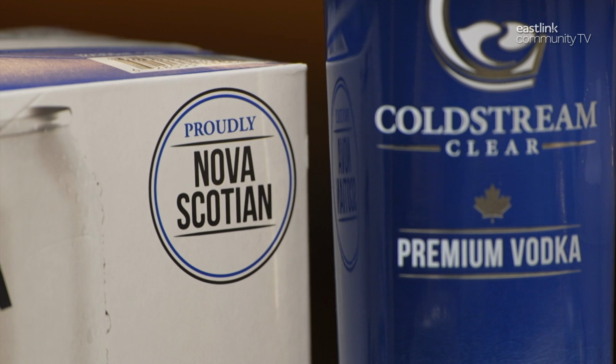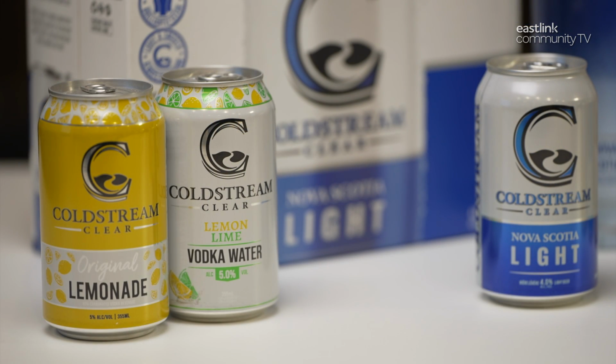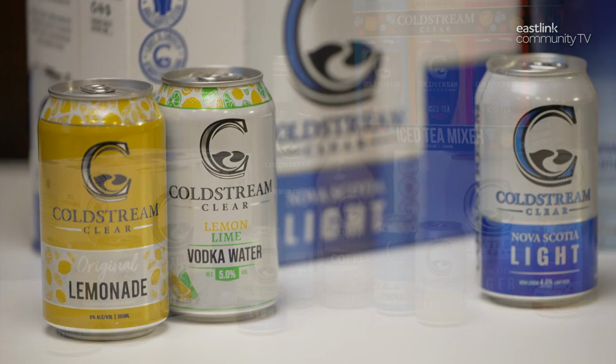What's going well for Coldstream these days is a variety of things at the same time. We're fortunate to have so much support from our local area initially. But the biggest thing that has been a turning point for Coldstream is being a leader in the coolers and ready-to-drink cocktail space. So everything to do with vodka sodas, lemonades, hard iced tea, even vodka waters. We're really leaders in that space in Atlantic Canada, and we're proud of that.